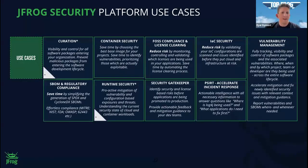One example for that is the curation use case, which allows you to have the visibility and control for all software packages entering the organization, prevention of malicious packages from entering the software development lifecycle. Next to that, we have the capabilities to allow you to control promotion gates for security concerns from the developer workstation all the way to production. That is with a security gatekeeper at the bottom line in the center, allowing you to identify security and license-based risks before applications are being promoted to production, and to provide you with actionable feedback and mitigation guidance to your development teams.